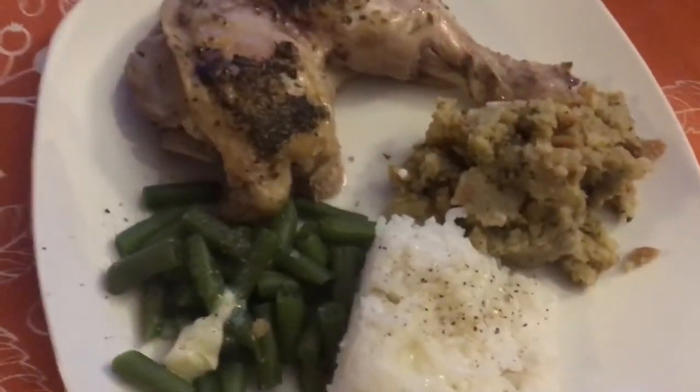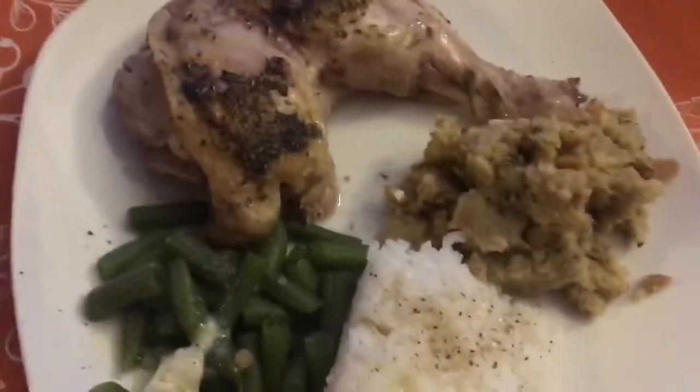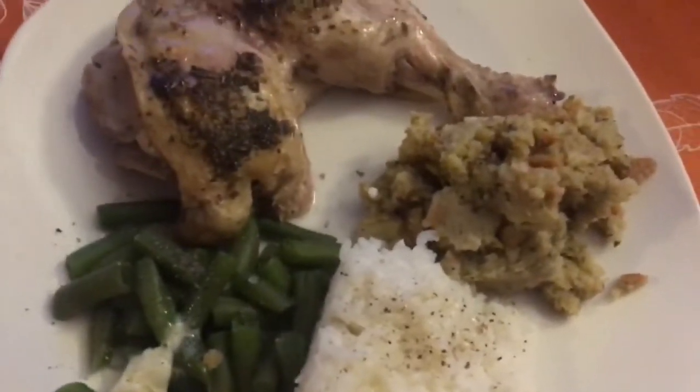Here is our winter comfort meal. You know, bland looking, but it tastes really good and it's some nice comfort food.